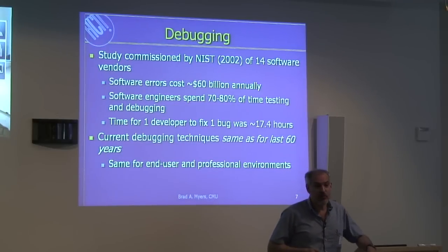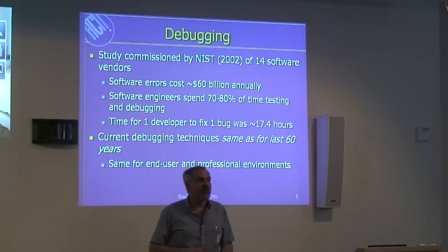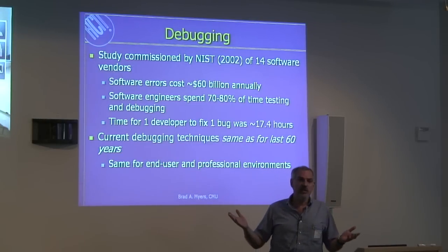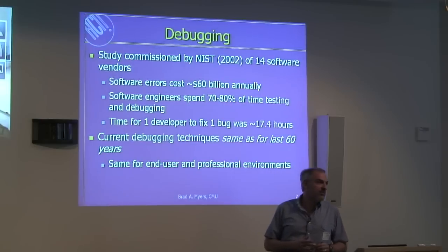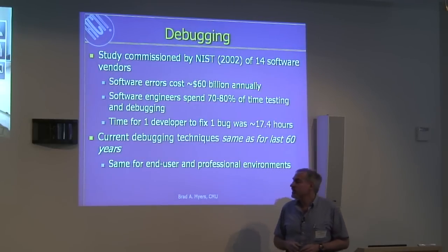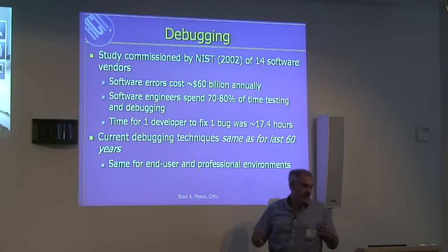It turns out, if you look at the computers from the 1940s, they did that stuff too. What's new in debugging? Virtually nothing. We're debugging today the same way we were debugging 60 years ago when computers were first invented. What other part of computer science has not changed in 60 years? Our programming languages, programming environments, everything else has really advanced significantly. Why aren't we spending more time on debugging given that it's such a big problem?